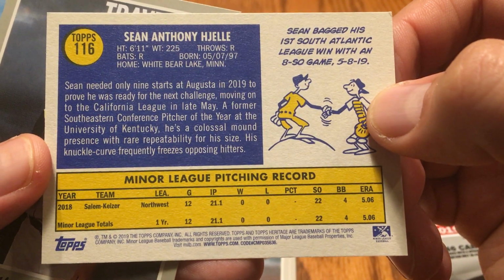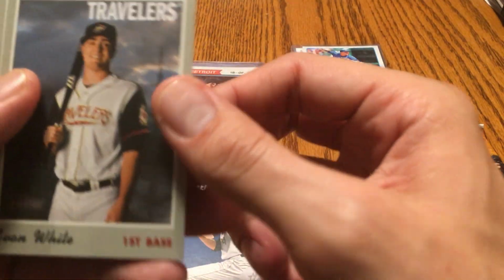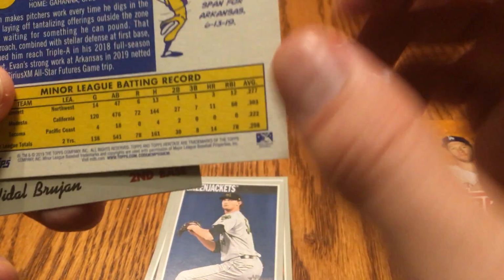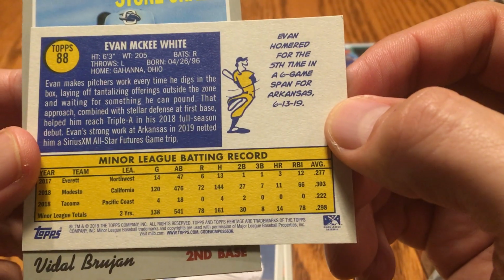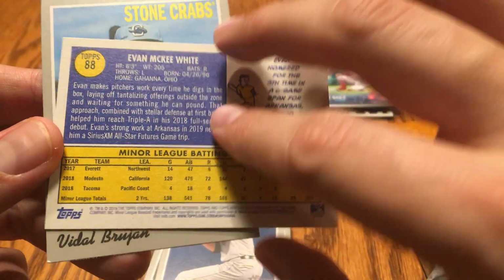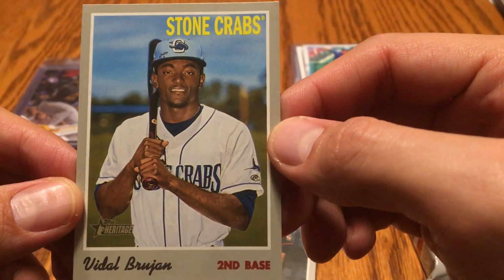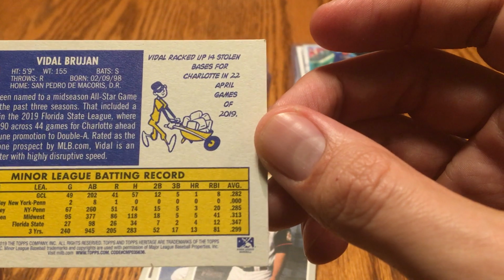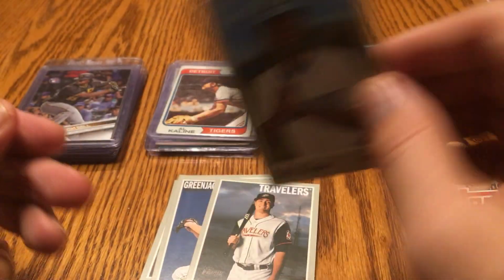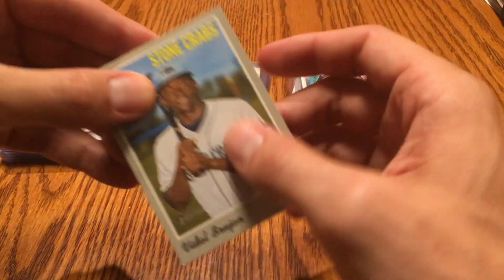Pitcher of the year in Kentucky. Look how tall he is. 6'11", 225. Oh my goodness. Definitely going to be throwing downhill at people. Evan White for, I believe, the Arkansas Travelers. Yes, it is. Okay. Looks like he's in AAA in the Pacific Coast League. And, of course, you can see where I dropped the cards. Already got him dinged up. Vidal Brujan for the Stone Crabs. Looks like he is a stolen base threat, highly destructive speed. All right, so no big names, and it kind of worked out great because I dropped the cards as soon as I opened them and dinged up the corners of most of those like a complete moron.